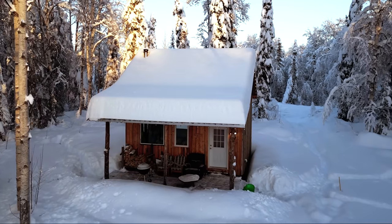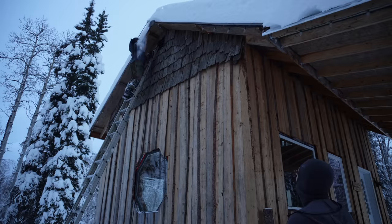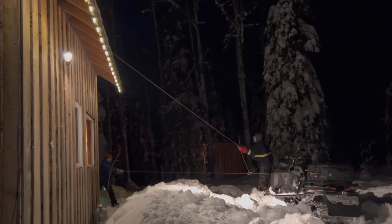Previously on Alaska Cabin Adventures. I think I'm gonna try to get some of the snow off my roof. Oh! Things just got a whole lot worse. Cracked the chimney in half. You need to stop climbing. It's very scary. Today, we deal with the disaster.